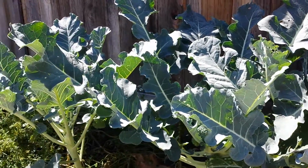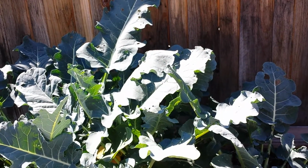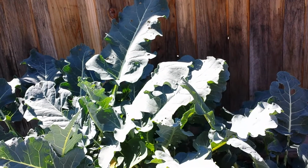7 weeks ago I posted a video on some of these plants here. You probably recognize them or you probably don't recognize them because they grow so much already. Probably 3 feet tall now.